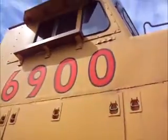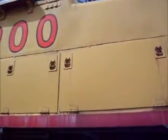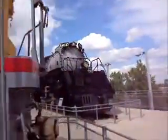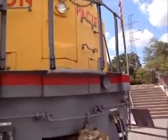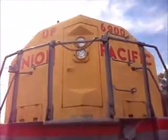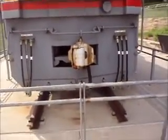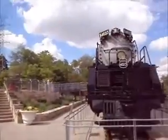And you can see up to the cab here. This is one of the first wide nose or wide cab locomotives. And as you can see, they have the headlight right in the door here. Not a very big door, but the sheer size of the locomotive is just amazing. Pretty good contender to go with the Big Boy.